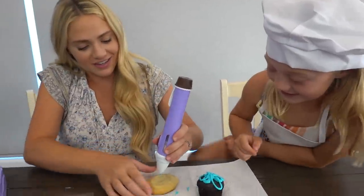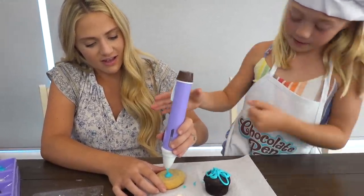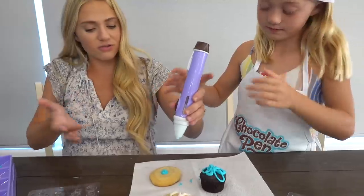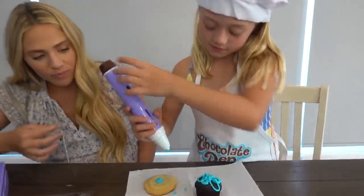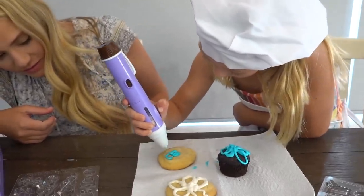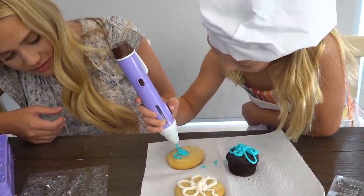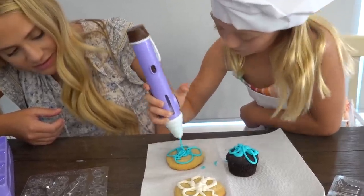Flower on this one, ready? Wait, can I try? Yeah, you can try. Oh yeah, that can be the middle. Now you just do the petals around it. Like, see how I went up? Oh, whoops. It comes out fast. Oh my. There you go. Nice.